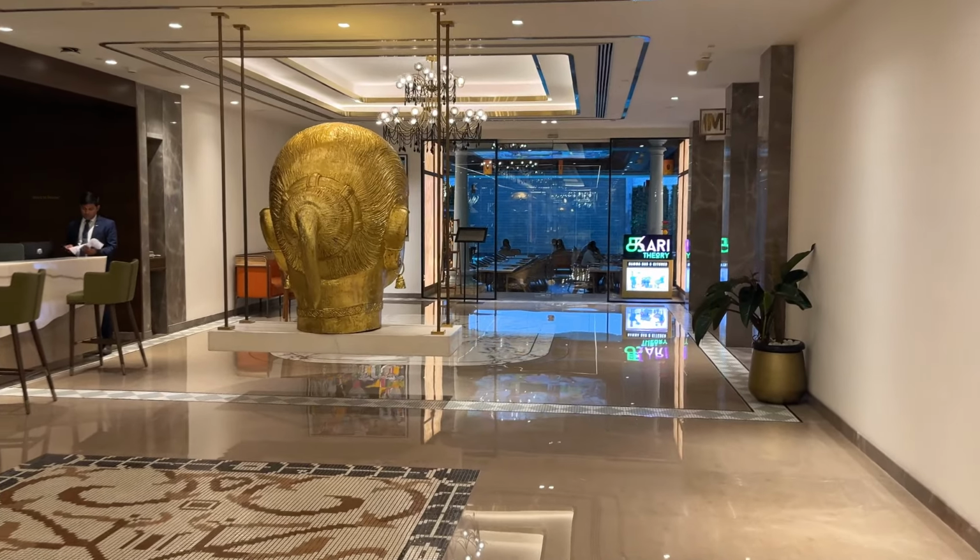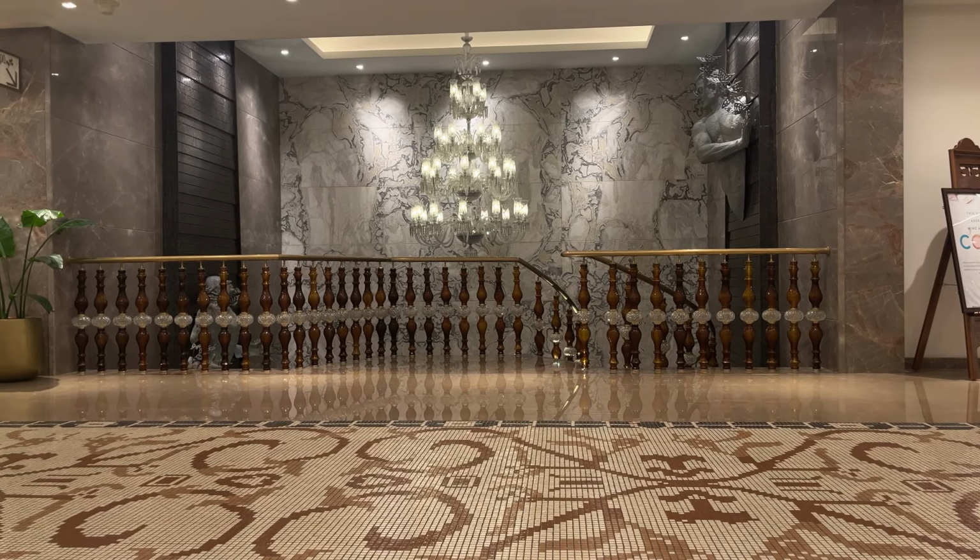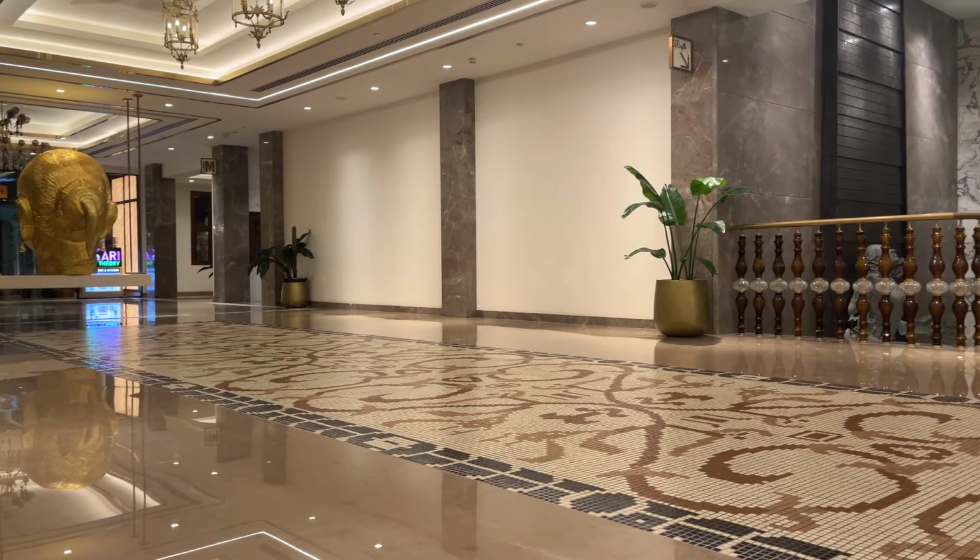Moving from the spa area, we can see the female head there, and also this is the view from the lobby part of the hotel.